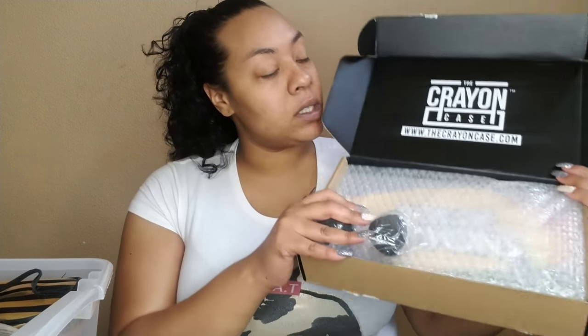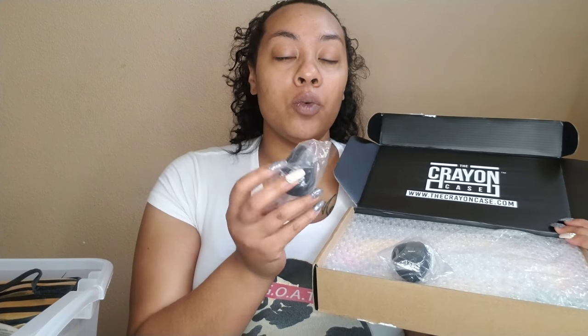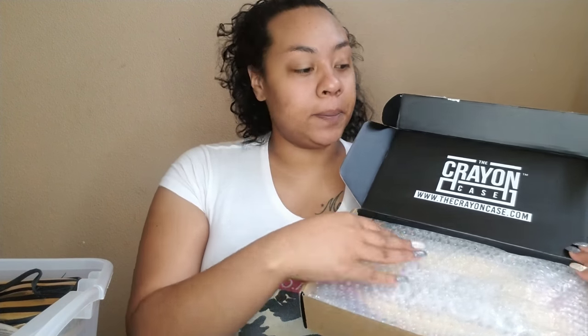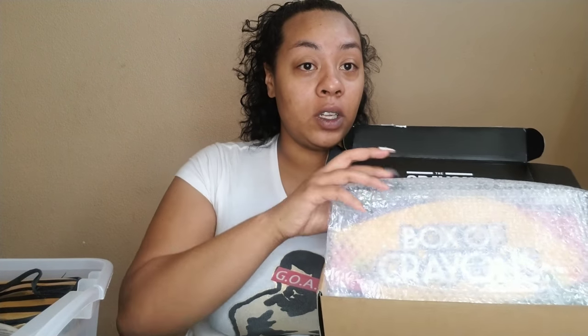So yeah, this is the packaging that it came in. I ordered some of their beauty blenders. I wanted the colorful ones because they have ones that are really colorful, but they were sold out of those also, so I just ordered these. Excuse me. And this is the palette itself, and it's pretty big. Look at this box compared to my head. That's how big the palette is.